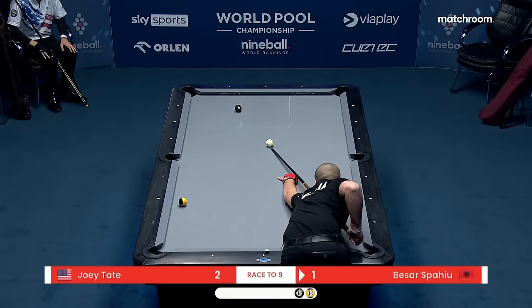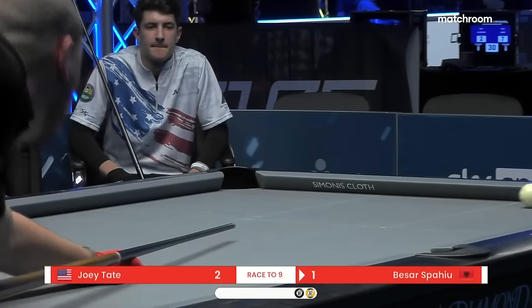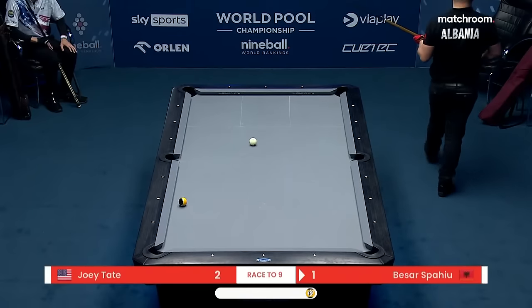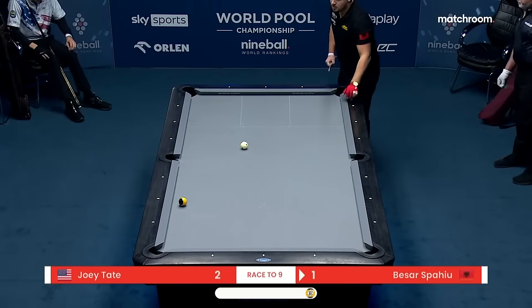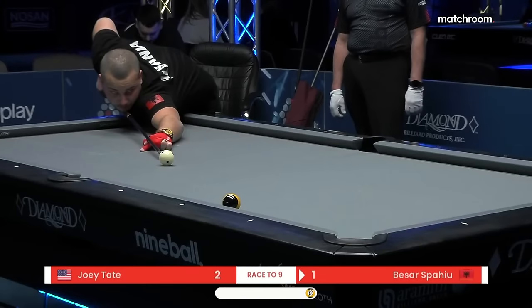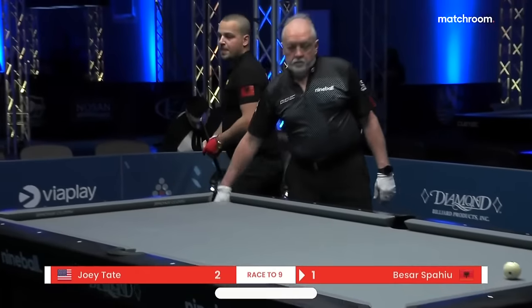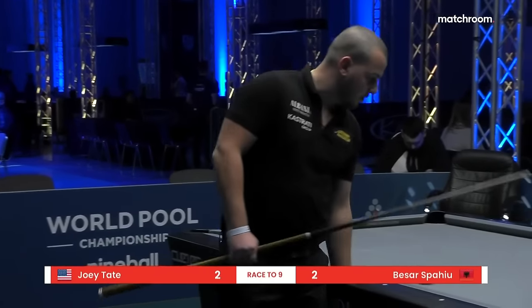Nice and easy again. Trace of inside. Doesn't need to be straight on the nine. Oh, he's drawing. Nicer way to hit the ball. Both talented players, both inexperienced on the main stage. So it makes for an interesting scenario here. Could go a long way this match.